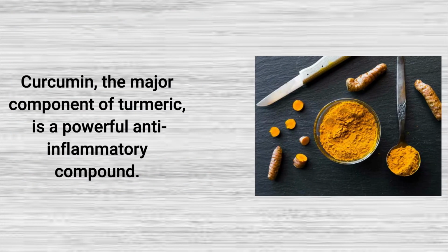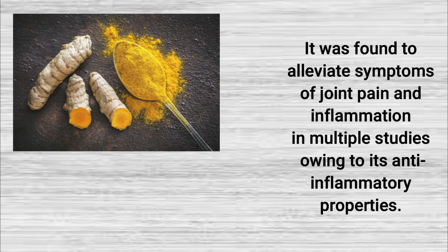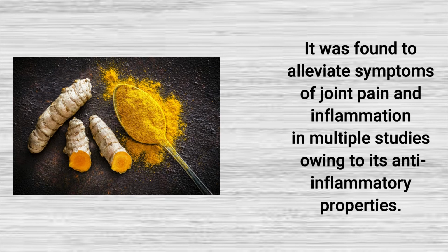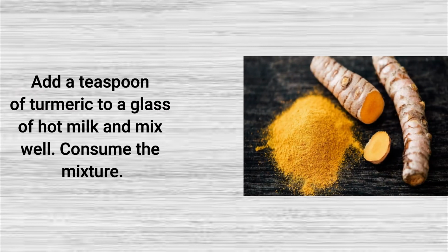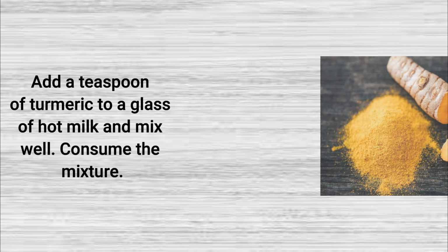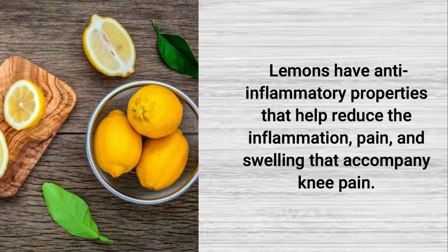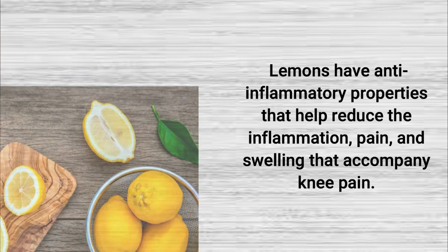Turmeric. Curcumin, the major component of turmeric, is a powerful anti-inflammatory compound. It was found to alleviate symptoms of joint pain and inflammation in multiple studies, owing to its anti-inflammatory properties. Add a teaspoon of turmeric to a glass of hot milk and mix well. Consume the mixture.